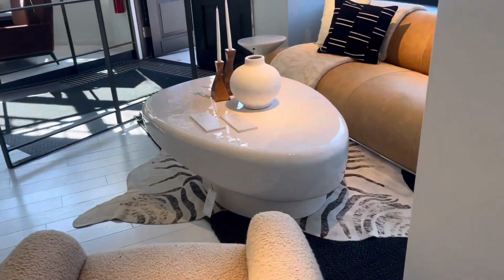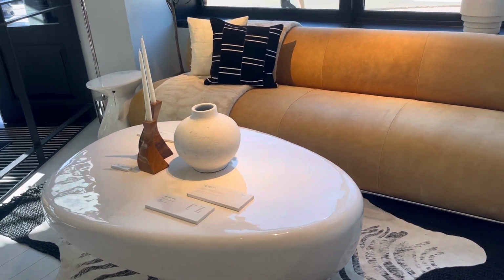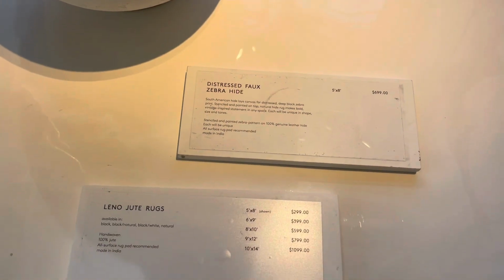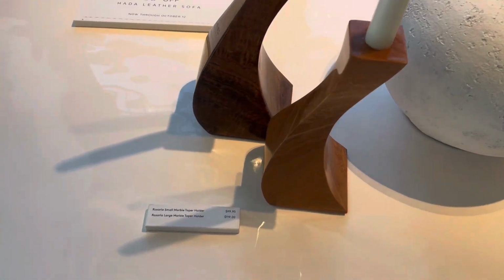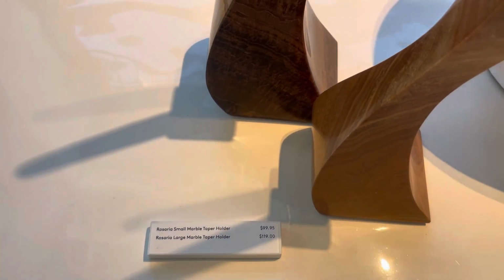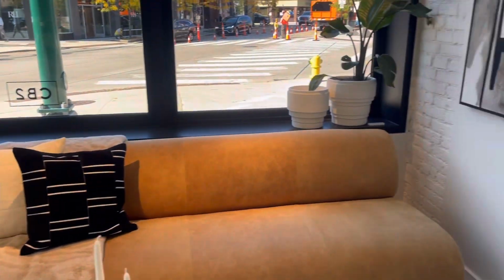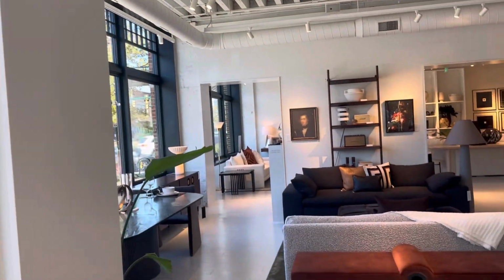Those planters that we just passed, those were nice, as well as this set here. This is ultra modern. Love the look of it. Don't think it would be anything that I would necessarily bring into my home, but these candle holders, that's a whole other story. Love them. Some things you see and you love them for someone else or for someone else's home. Like, that's too low profile for me, the sofa, but I love the look of it. And the artwork, amazing. Love it.